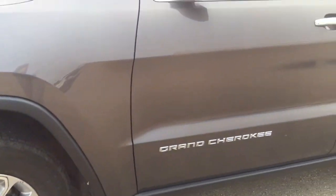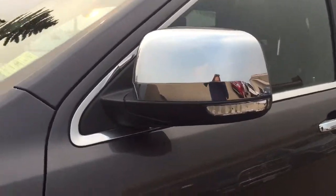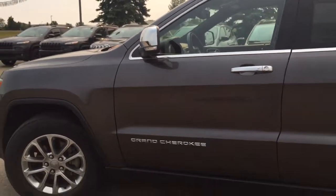And then as we're headed up the side, you do have some nice chrome detailing on that side mirror there with your side signal indicating light, and it does fold in or break away as well. All right, so I'm just going to grab the keys, we'll head on inside, and we'll keep looking around.